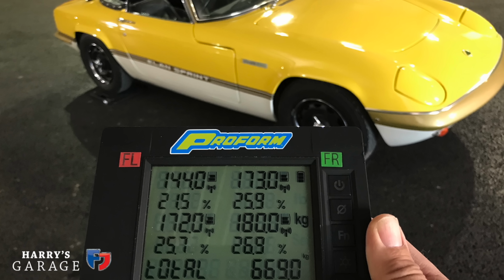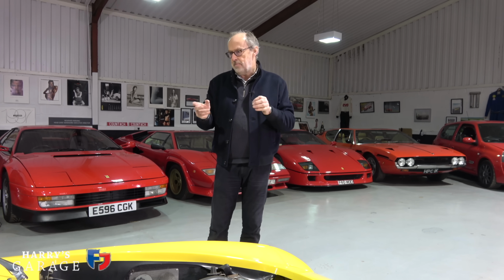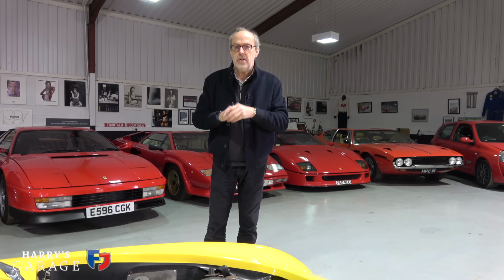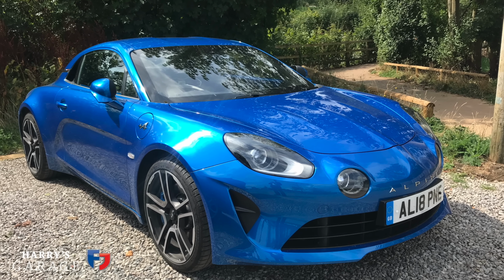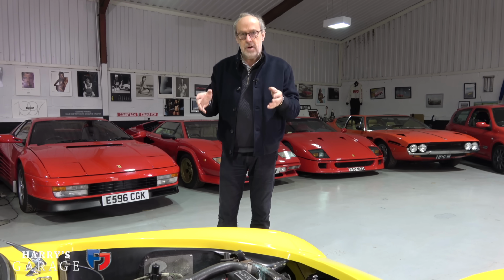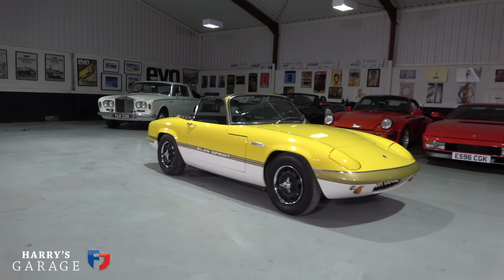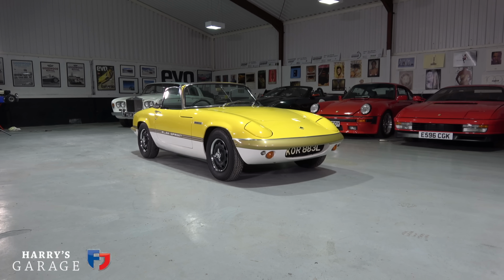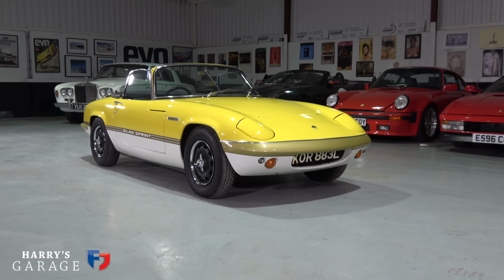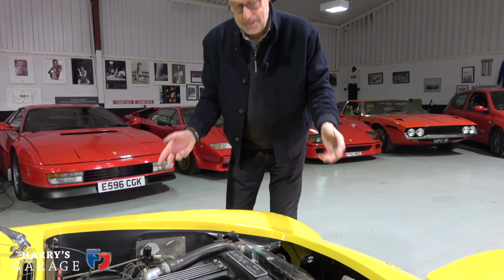Think of that. The Alpine A110, this uber lightweight car, everything done to make it the lightest possible little coupe, is 1,124 kilos, I think. Over 400 kilos heavier than this car, nearly half a ton heavier than this little Elan. A GT3 or something is twice the weight of this. A big SUV is probably 4 times the weight of this car. And they did it because there's no crash structure basically in this car.